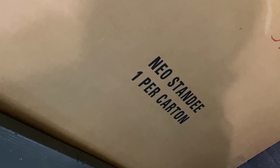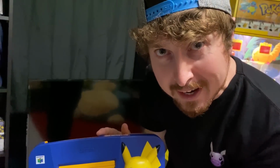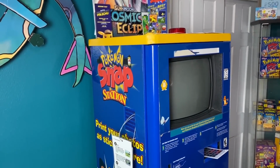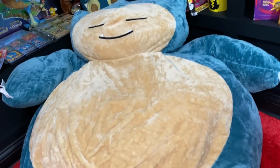I wanted this to be a room that people wanted to come and hang out in, not a room where people looked at things and they were afraid to touch things. I wanted people to come in here and experience Pokemon, to sit down, to play a video game right here on the Pikachu N64, or to come over here to the Snap Station and, I don't know, play Pokemon Snap on the official Blockbuster Pokemon Snap Station, or come over here to the arcade machine, the Pokemon Catch arcade machine, and try to win a prize, or just sit down in the Snorlax beanbag chair.